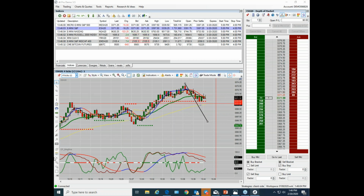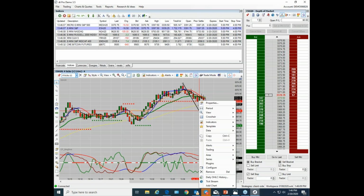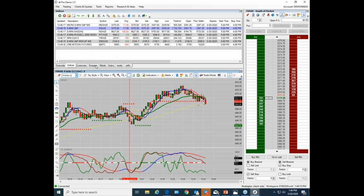I wanted to bring that to your attention. So the big traps: sideways markets. The other big trap is, hey, the cycle's a different color and turning against us. That's no good, all right?